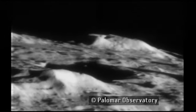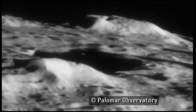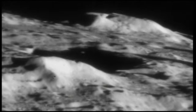What is it about the crater that made that so difficult? It was really deep. It was a deep shadow, and there was a mountain in front of it. Those two things in combination made it very difficult to see from Earth.